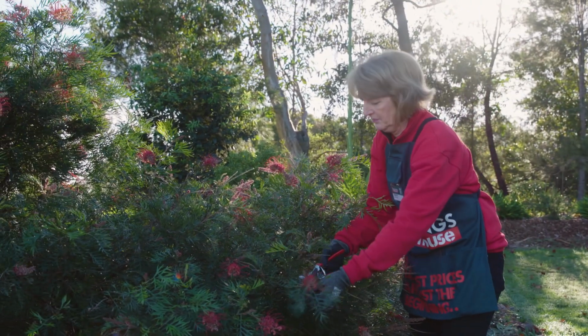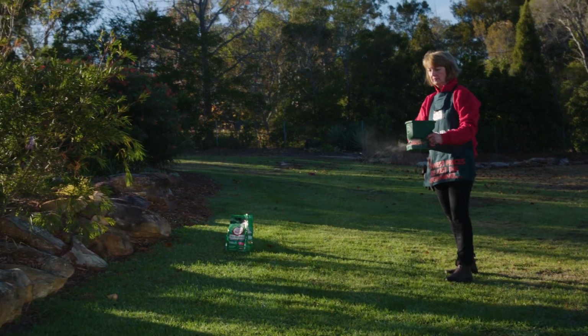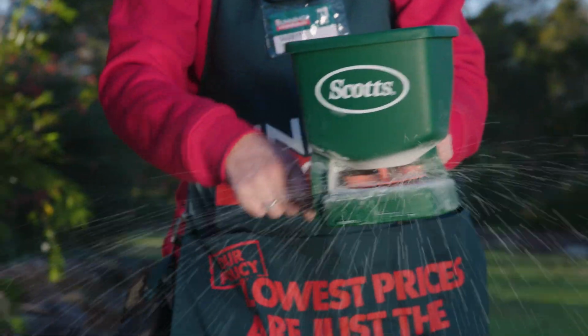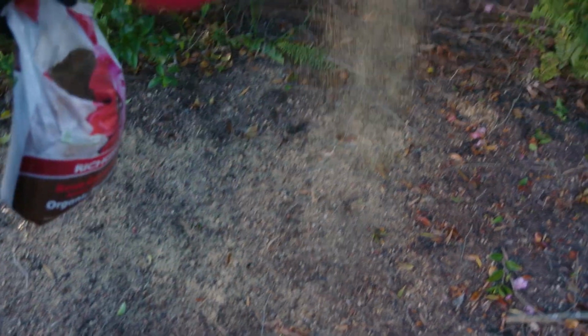Get out your pruners and give native shrubs such as grevilleas a trim to encourage bushy growth. Feed your lawn with Lawn Builder. It's coming out of winter, so it will help strengthen roots and promote growth. Azaleas and camellias could also do with a good feed after flowering.